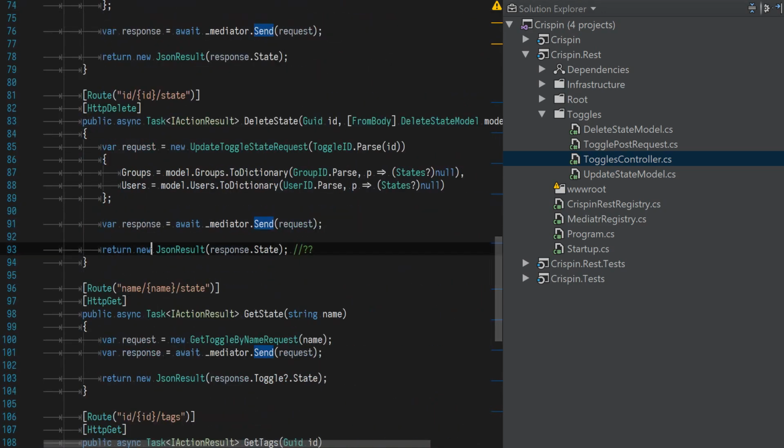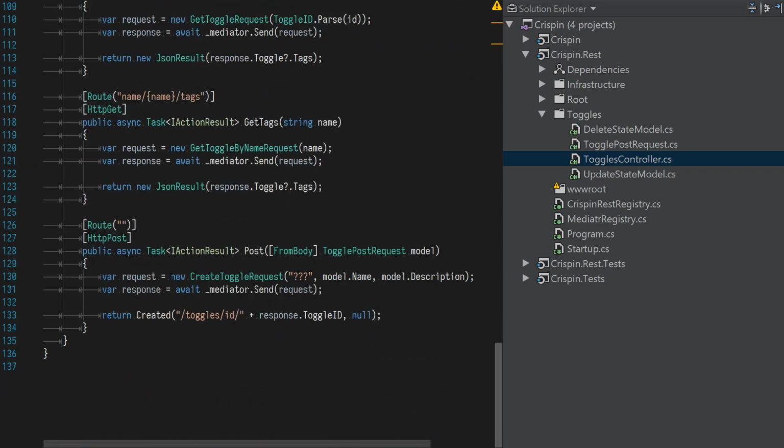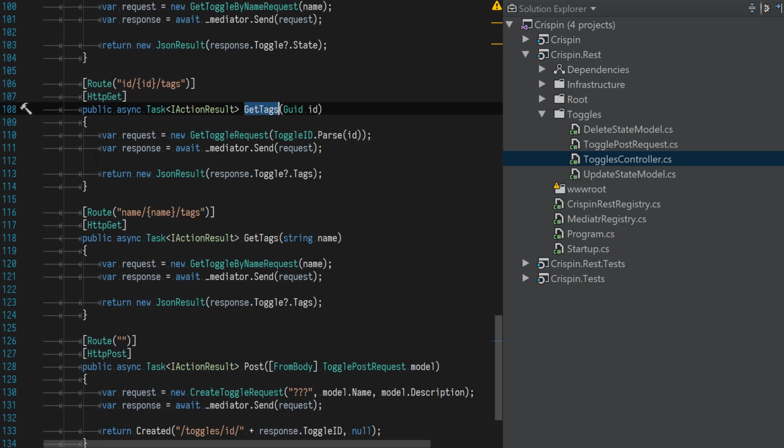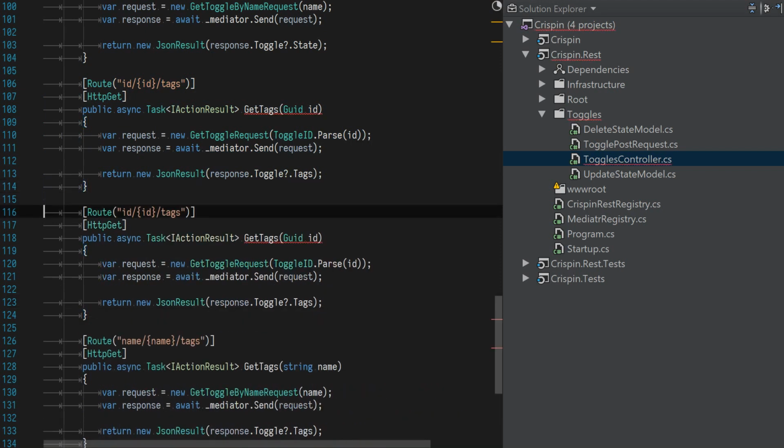Right, so we've got ID state, we've got the get and the set versions, and we've got get tags here. So let's just take this method and copy and paste it down here, and then modify it to be our new post or put.